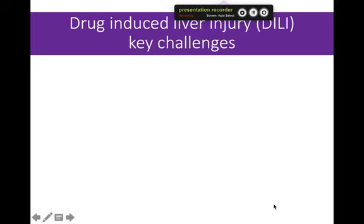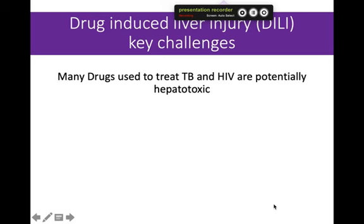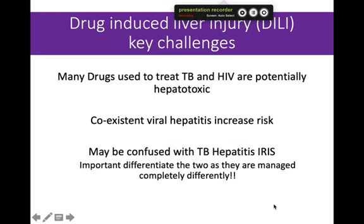Now, there are lots of challenges around managing drug-induced liver injury, and our biggest problem is that our patients are on so many different drugs that are all potentially hepatotoxic. It's sometimes very difficult to know which one is actually causing the problem. In addition, we do have lots of patients with coexistent viral hepatitis. And of course, once you've started them on ARVs, there's a risk that they might be presenting with an IRIS at this point as well.